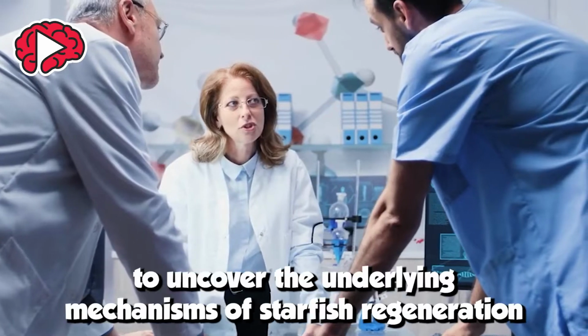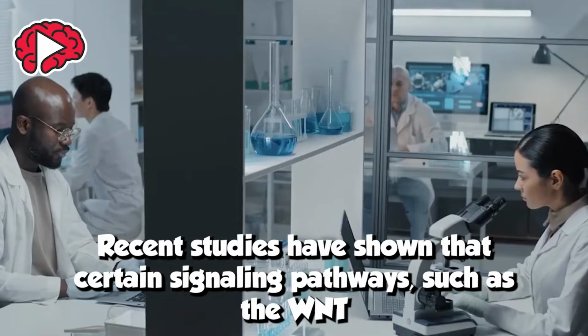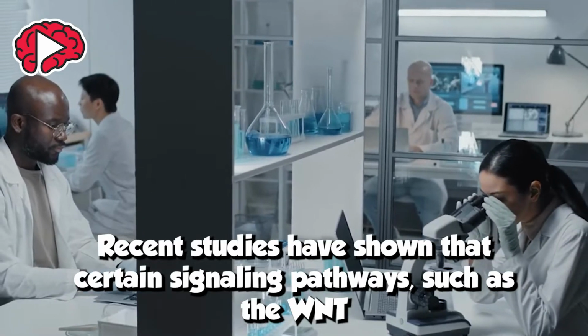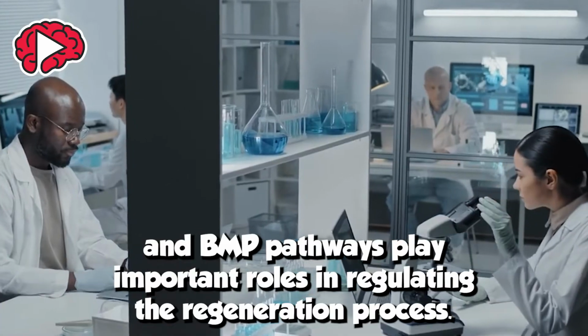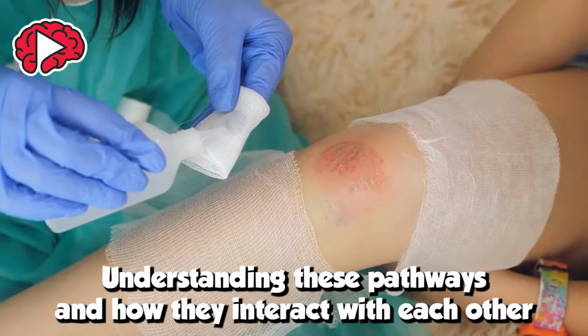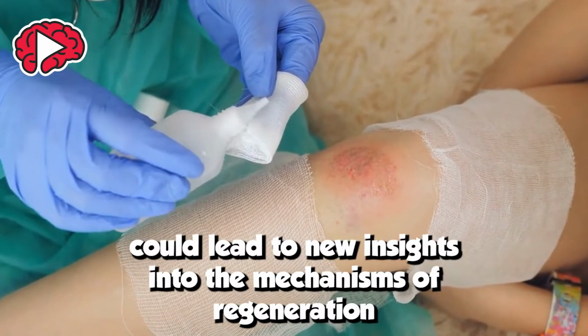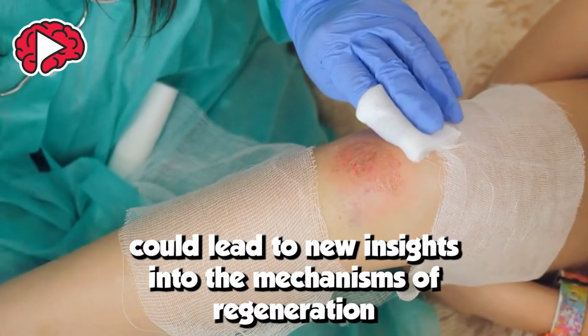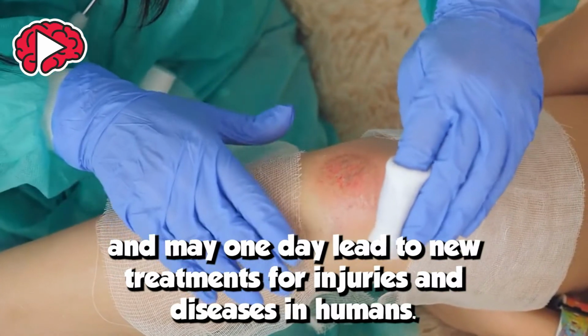Scientists are still working to uncover the underlying mechanisms of starfish regeneration. Recent studies have shown that certain signaling pathways, such as the WNT and BMP pathways, play important roles in regulating the regeneration process. Understanding these pathways and how they interact with each other could lead to new insights into the mechanisms of regeneration, and may one day lead to new treatments for injuries and diseases in humans.